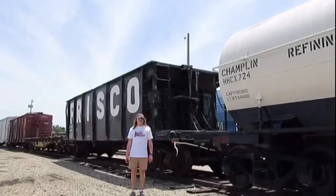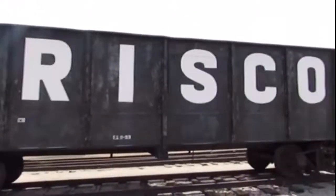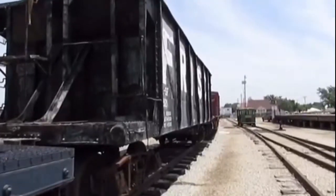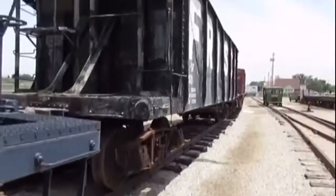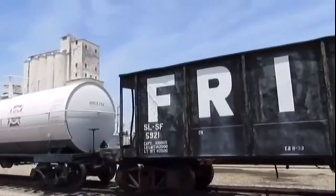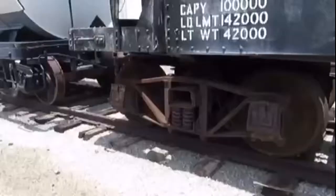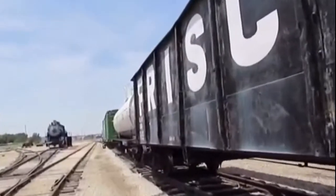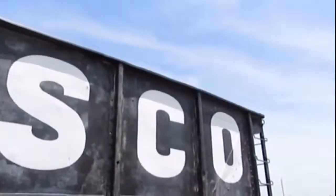What you see right behind me is Frisco 5921. Frisco 5921 was built somewhere in the 1900s and is a hopper car. Frisco 5921 was once used on the St. Louis-San Francisco Railroad, Frisco for short, carrying gravel or coal or maybe sawdust or rocks inside or ballast when being used on the freight trains, like mixed freight trains or a train with hopper cars. Then later on, Frisco 5921 was retired and then came to be part of the Railroad Museum of Oklahoma in Enid, Oklahoma, where it is today.